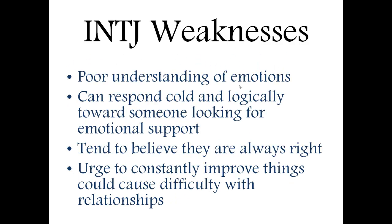Now, while every type has their strengths, every type also has a few weaknesses. One weakness is that an INTJ can have a poor understanding of emotions and of where other people are coming from, or dismiss them because they're illogical. This could cause them to respond coldly and logically towards someone who might be looking for emotional support.